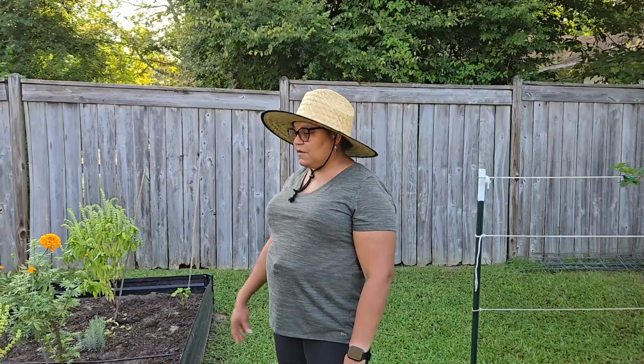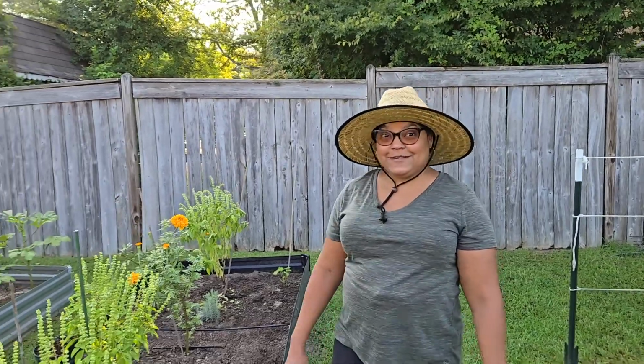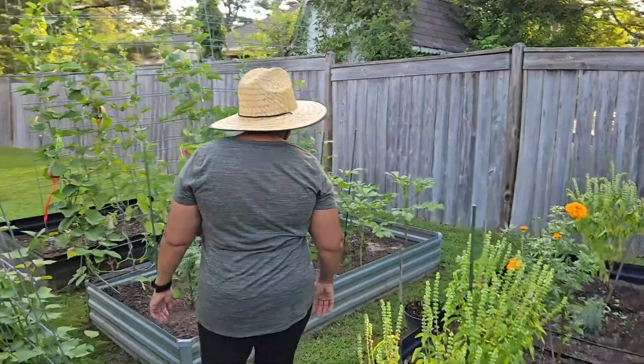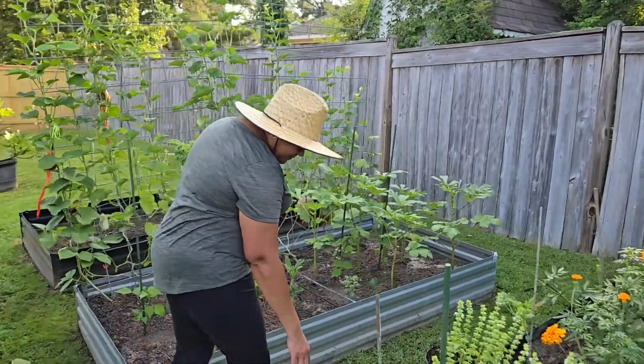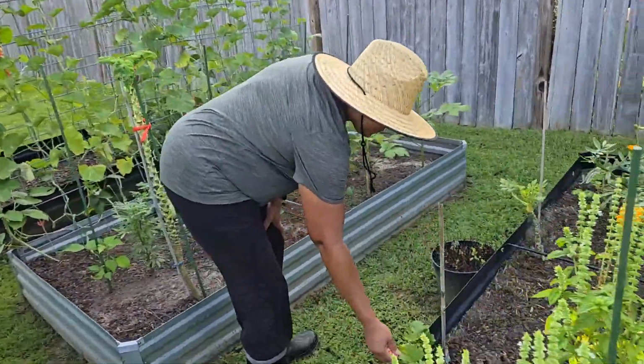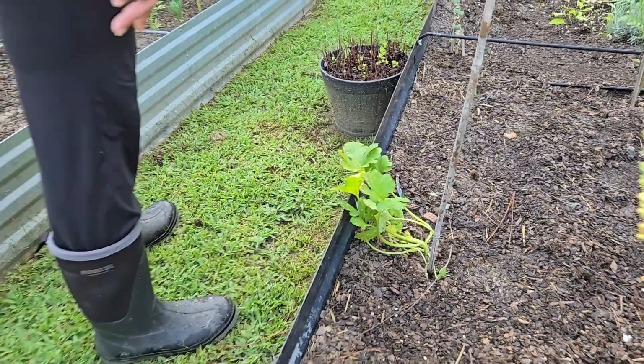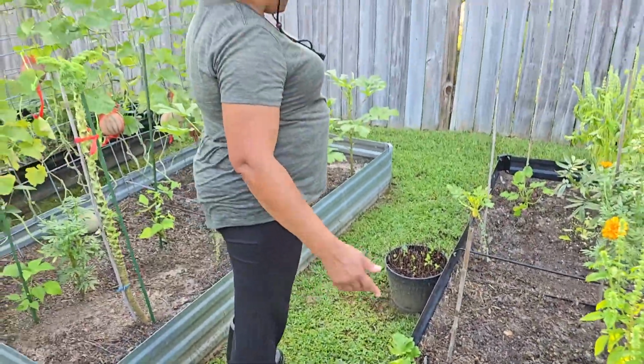We added black cow to it too. That's compost, yeah. Okay, so let's continue. Over here, these little babies, I put some spray on them and I shouldn't have, and now they're burning. So we have to deal with that.